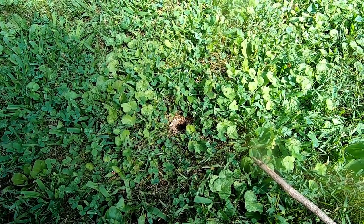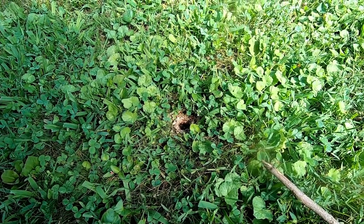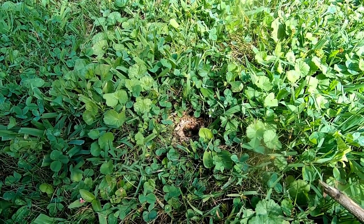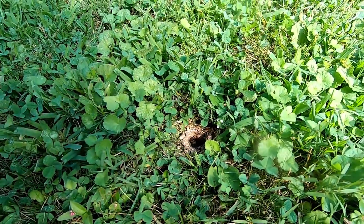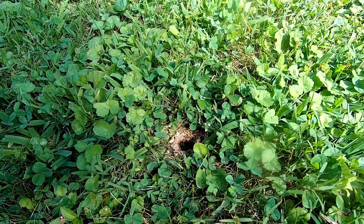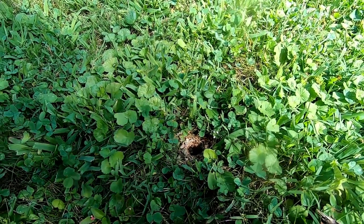So just some of the activity, and this is the one that stung them four times while they were doing yard work. See them carrying out dirt pellets. So yeah, won't be filming a removal for this one, but I just wanted to show you the nest and what was here. So that's what it is.